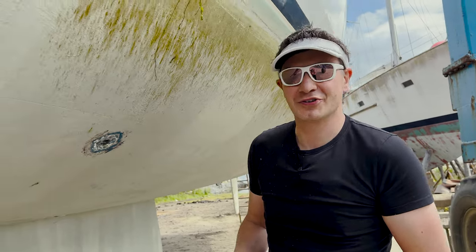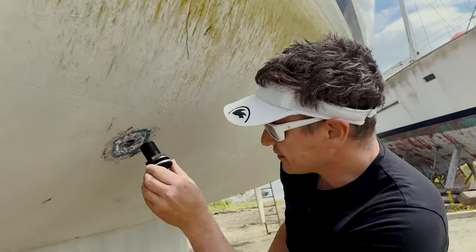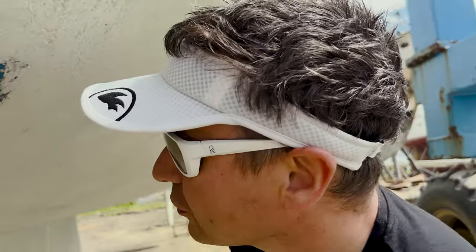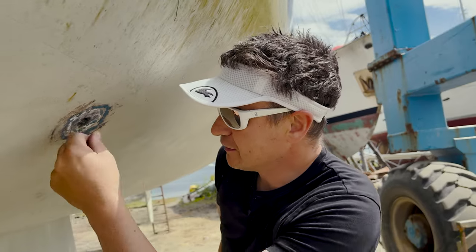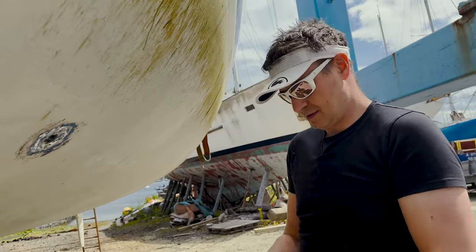I've not taken too much of the hull off with my enthusiastic grinding, but then we need a bigger hole anyway for this, so that's going to cut the mustard. The laminate thickness on this boat's crazy, so I just need to punch that out now. Give it a wee tickle with the grindy.